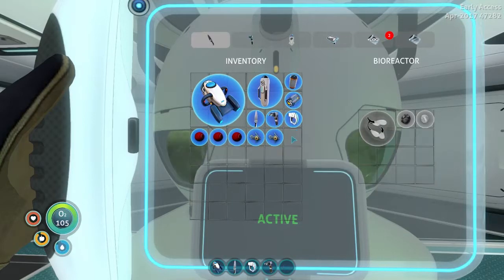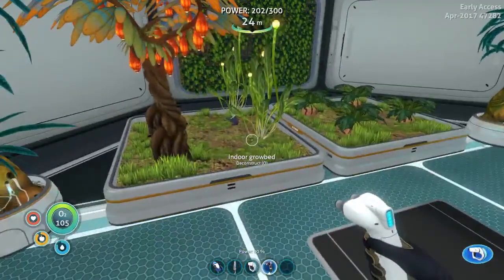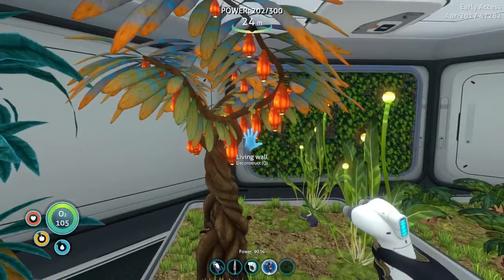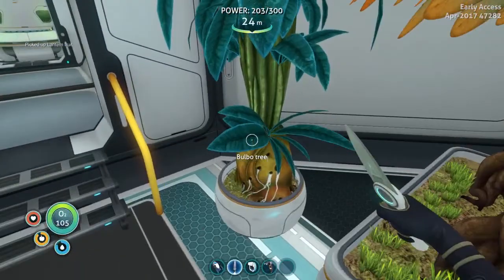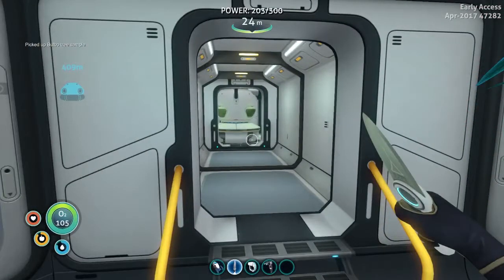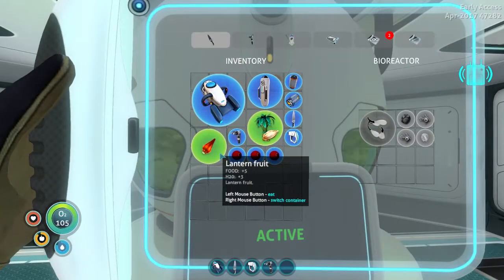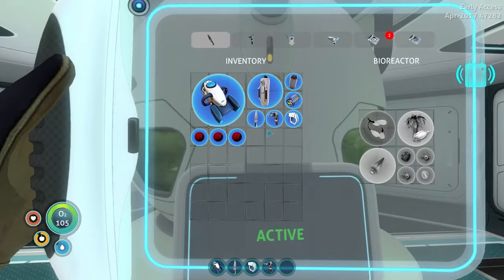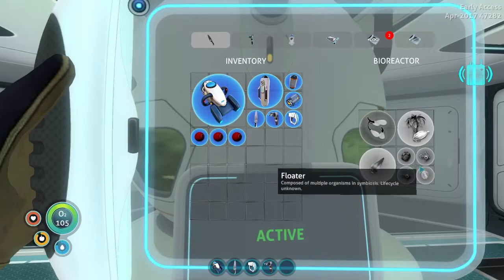Okay. Floater, good. Peeper, good. Oh, look at that. The power is going up really fast, and it's up to 300 now. Let's see. A couple fruit, maybe? Try one fruit, because they're huge. And is that big, too? Yeah. Okay. Alright. We'll come back later and check and see which one of these get used up fastest, and then we'll know to get more of the others.